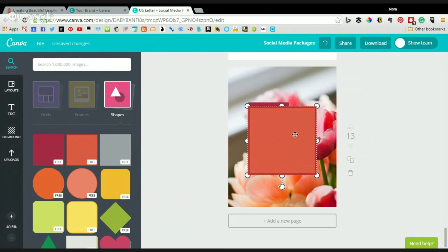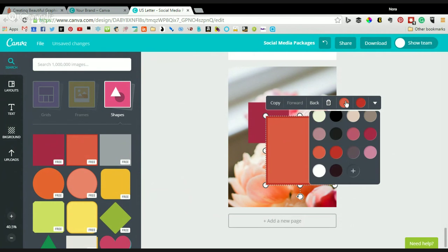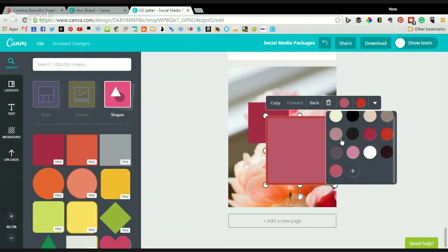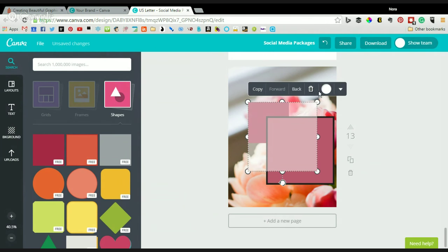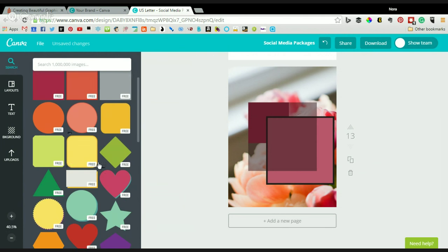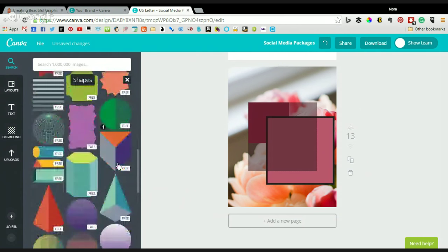This square is a square with a border. So you can change both the square and the border color. And as you can see, when I click in on the colors, all of my branded colors are already loaded in here, so I don't have to go searching for them. And then this square is a square that's already transparent. So if you don't want to mess with the transparency, you just want a nice square, you can use this transparent one. This is the same for all of these. So you can edit the transparency of any of them. Some of them have borders, some of them don't.